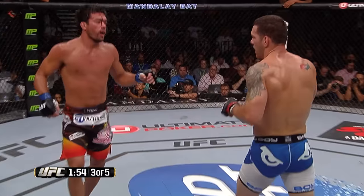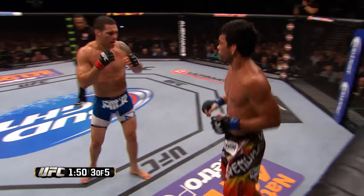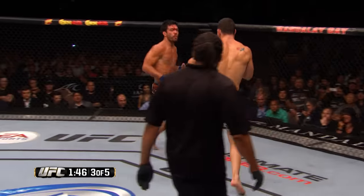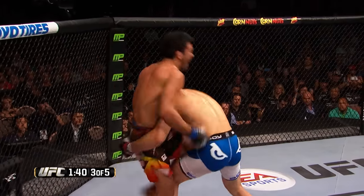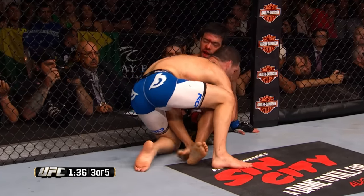And Lyoto's free again. There's a cut. That was the punch that Weidman landed in that exchange. He landed another big right hand and a left behind it. A lot of time to work. Lyoto with a nice knee to the body. And Weidman takes him down again.